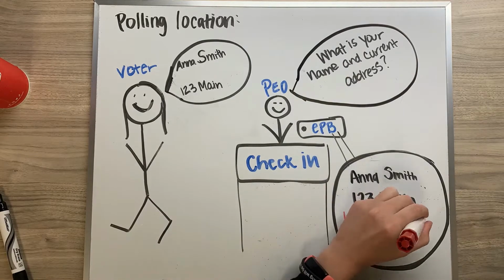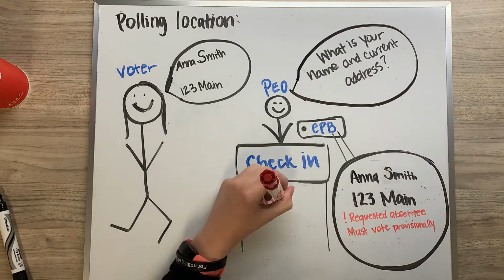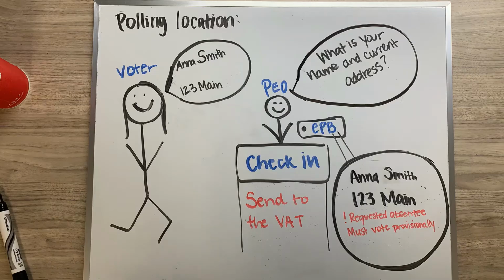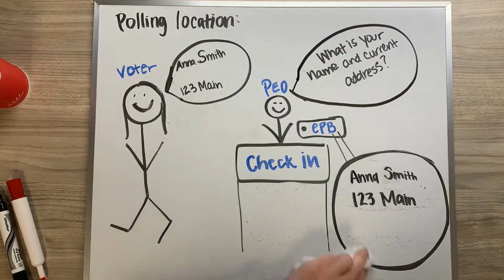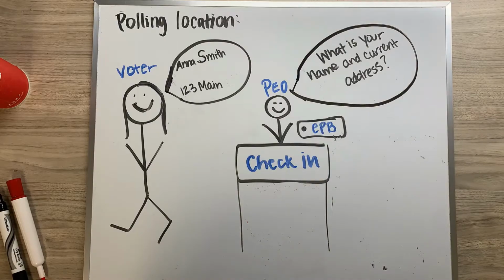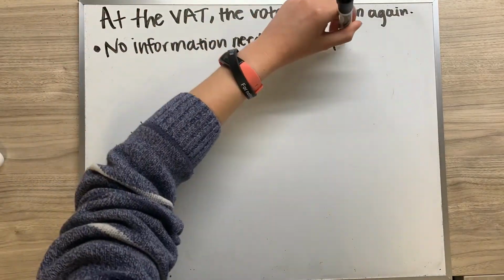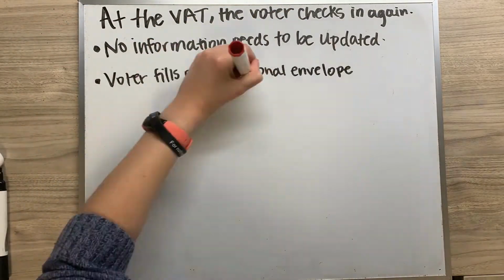What if the voter previously requested an absentee ballot? The voter will approach the check-in e-poll book, present photo ID, and verbally provide their name and address. The check-in EPB will then say that the voter requested an absentee ballot and direct them to the VAT table. For this voter, the VAT poll worker does not need to update any information in the EPB. However, the voter will still fill in a provisional envelope.